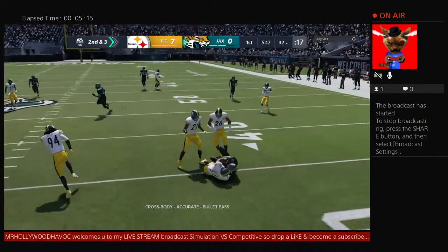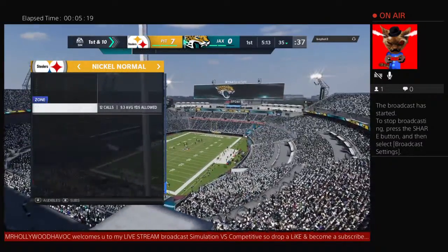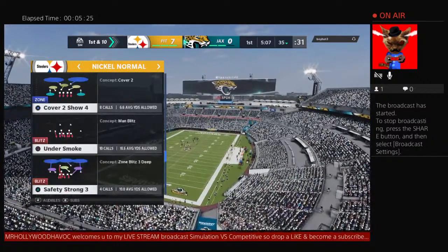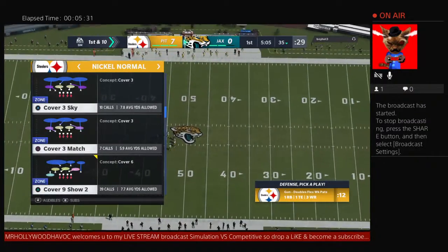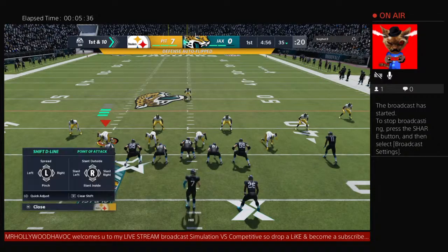Now this pass into the hands of Saquon Barkley. And he's able to take this one up to the 35-yard line. They'll get 3 as the drive continues. It's a first down. 1st and 10 at the 35-yard line. Ball up to the 35 now as they come up on 1st and 10.